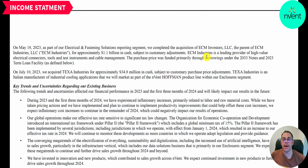ECM is a leading provider of high-value electrical connectors, tools and test instruments, and cable management. They funded the acquisition with 2033 debt and a 2023 term loan facility. They also acquired Texa Industries for $35 million in cash, so much smaller. Texa is an Italian manufacturer of industrial cooling applications. They're going to market this product as nVent Hoffman.